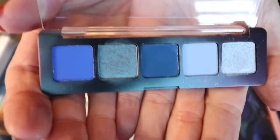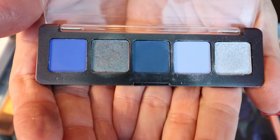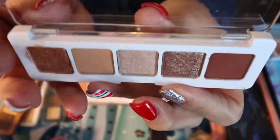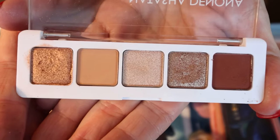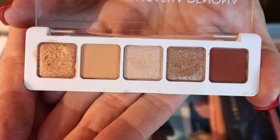Now her mini palettes come out pretty regularly. These ones are a decent price point. This is the Triochrome. Love her. 100% keeping. And then I have the Mini Nude. I'm also going to declutter this one. I'm not going to reach for this. I created one look with this. Didn't love it. I'm going to pass it on.